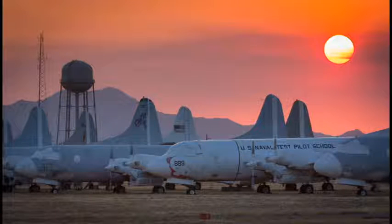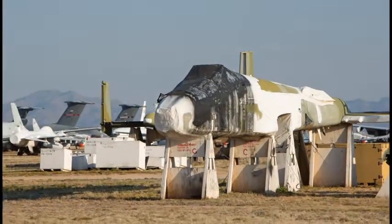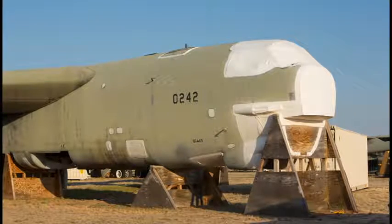This is the Davis-Monthan Boneyard. The sights of the old retired aircraft are one thing, the stories behind them quite another. Here in the desert, in this sea of fins, it's no exaggeration to say some of the planes have faces. Others have lost theirs in the name of nuclear treaties.